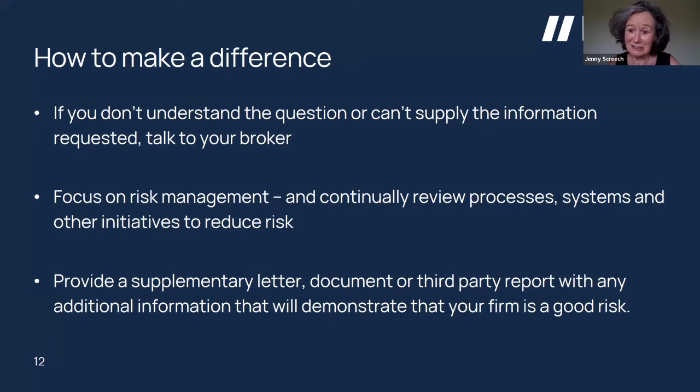Focus on risk management. I really can't stress that enough. You've just got to be continually reviewing your processes, your systems, your initiatives, anything that you can do to reduce risk. Really keep on top of the training, the imposter vendor issue, the mortgage fraud issues. It's really important that you keep addressing that with your teams, and also engage your teams in the whole risk management issue. Quite often it's the people at the coalface doing the work who are the best at identifying where the potential gaps might be or what could be done better or differently to reduce risk.